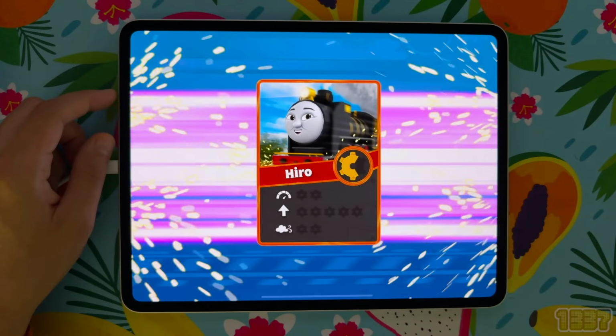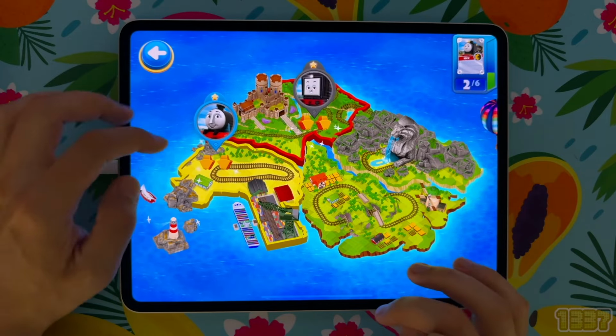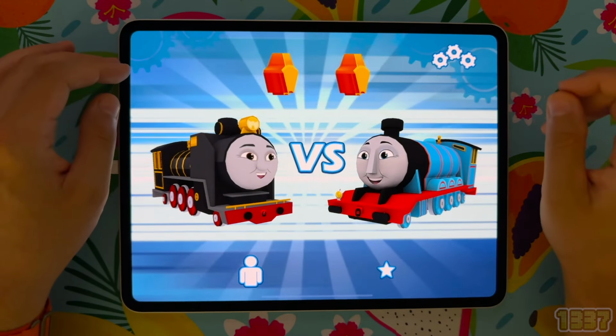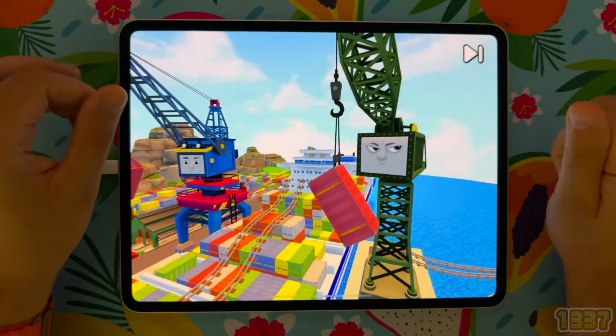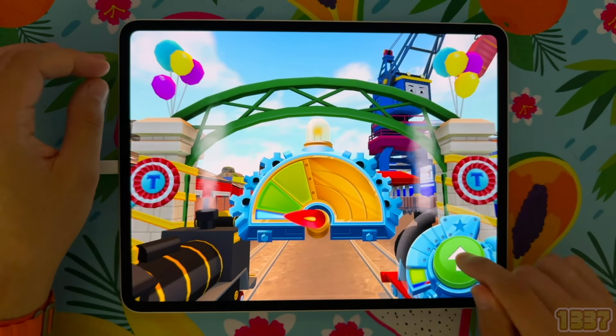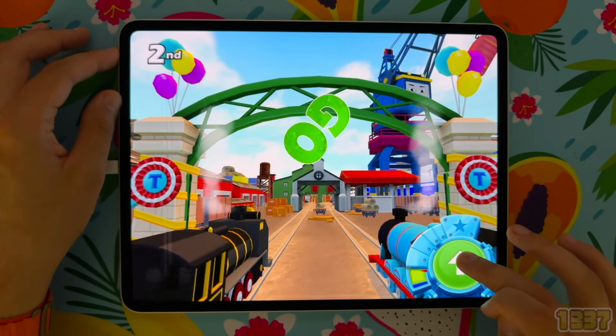A new challenger appears! Okay, one. No, not this, not this. Hero versus. I want another Gordon. Misclicked. Prepare your engines and get ready for the race. Welcome to the Daring Docks. Ready? 3, 2, 1, go, go!